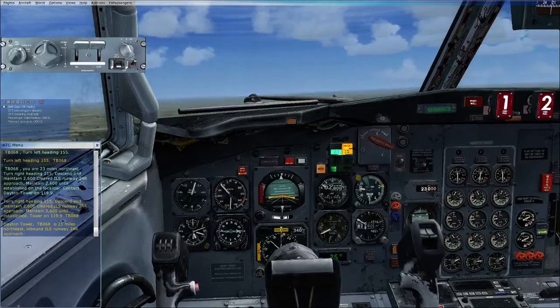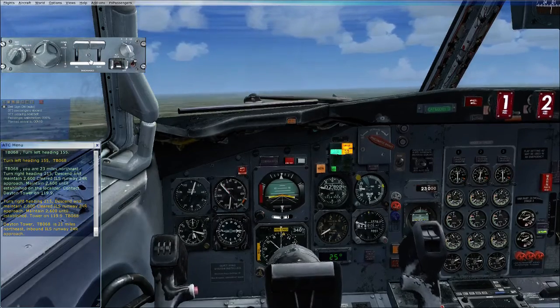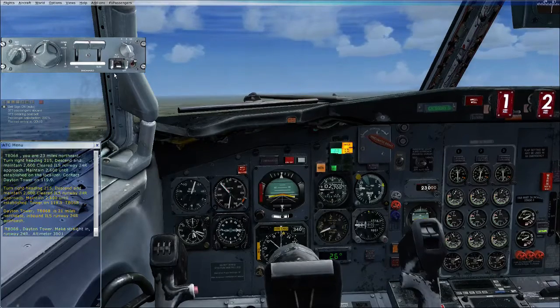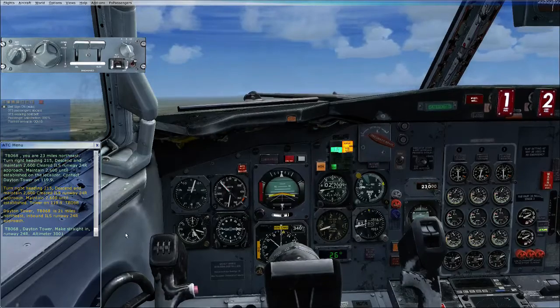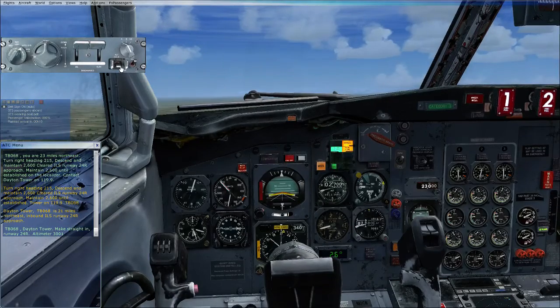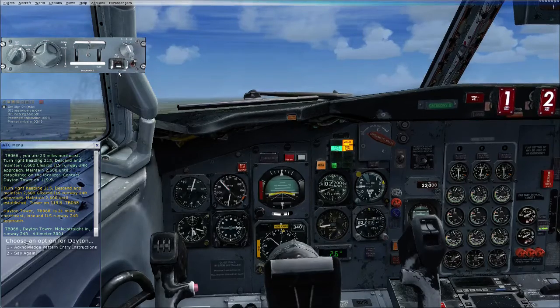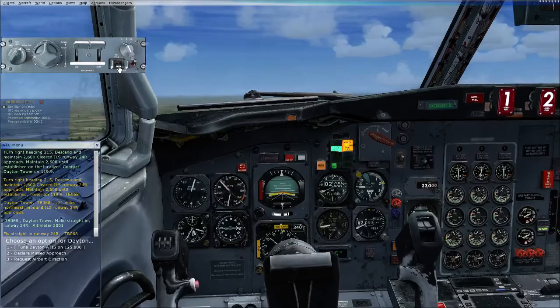Dayton Tower, Tango Bravo 068 is 21 miles northeast, inbound ILS runway 24 right approach. Tango Bravo 068, Dayton Tower, expect straight in runway 24 right, altimeter 3001. Fly straight in runway 24 right, Tango Bravo 068.